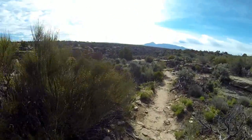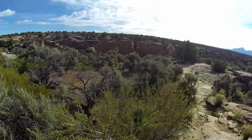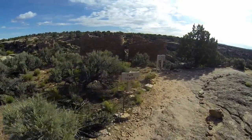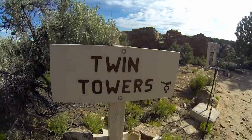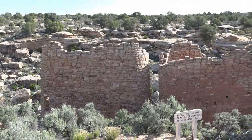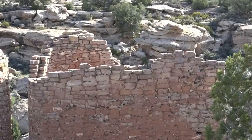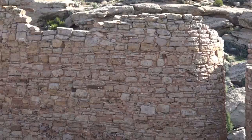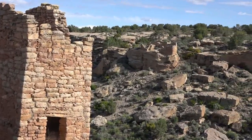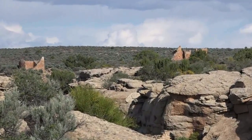This structure we're coming up to is called Twin Towers, which is a very interesting name, as you can imagine. Twin Towers. Wow. Another structure right on the edge. And you can see the nice block lane they did. Here's Twin Towers. His neighbor across the way. More across the way. And more way down the canyon.